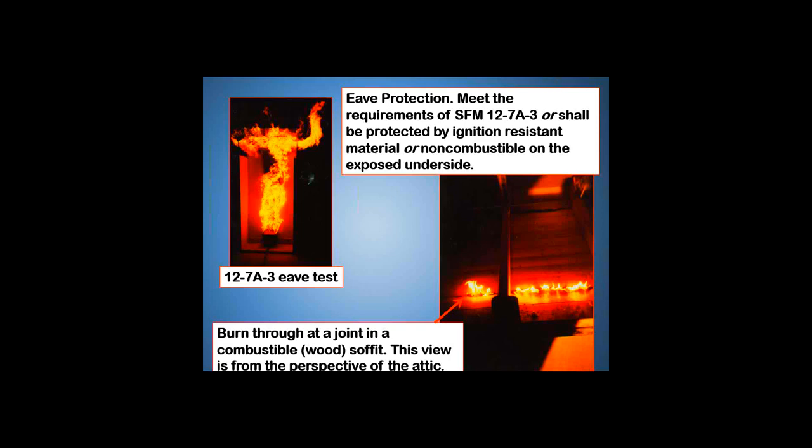So test to 127A-3, or use something that's already classified as an ignition-resistant material, or use something that's already been classified as non-combustible. For 127A-3, you can't have burn through the material into what would be the attic or the enclosed eave area, not necessarily the attic, but the boxed-in part. And so this picture on the right-hand side is, again, from UC testing, and it's from the perspective of the camera in the attic looking into that under eave area. So this particular construction wouldn't work because of this burn through that we see there.